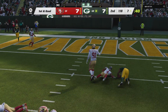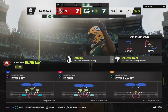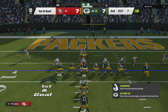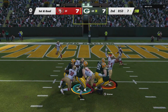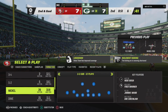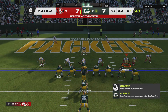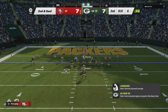Going down the middle, and it's complete. And brought down, but not before they get it inside the 10 to the 7. Creeping up on a minute to play in this first half. Now Jones. And he'll be stopped just outside the 5 at the 6. And the 49ers now going to use the first of their timeouts as they get the stoppage with a little over 50 seconds to go in the first half.